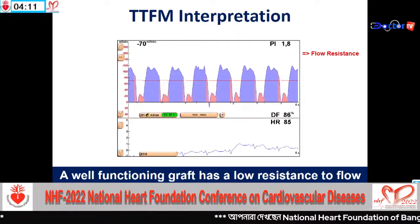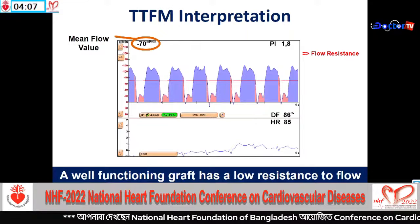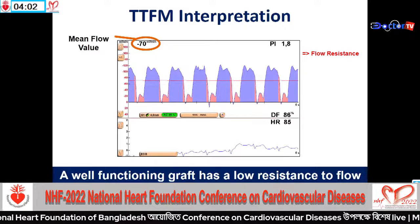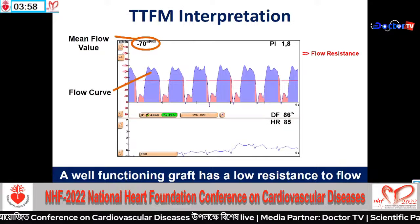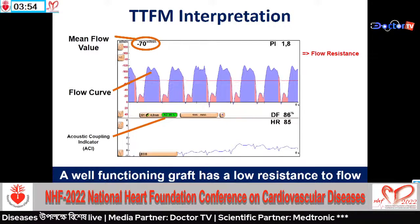Now, what are the things you're looking at? What do you find on the monitor? The first thing you see is the mean flow. 70 ml per minute flow is excellent. Most of the grafts won't have this flow. Then you look at the flow pattern. Even if you don't understand the flow pattern, if you see a good flow, that's good news. Then you see the acoustic coupling indicator.